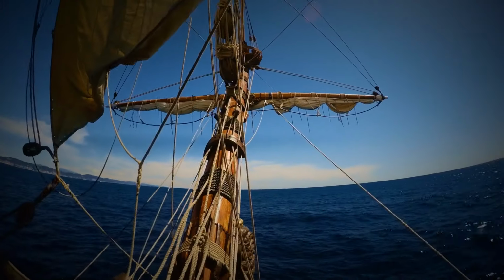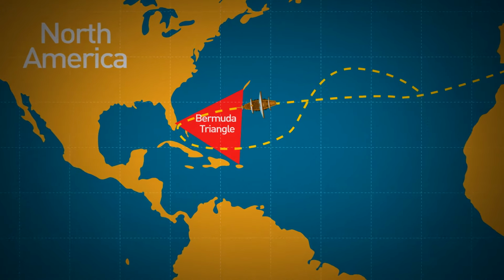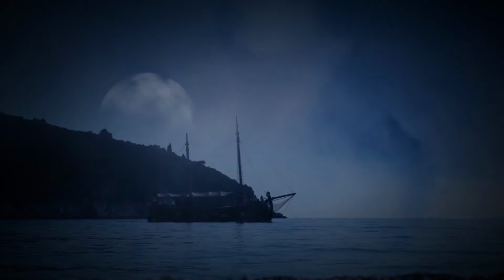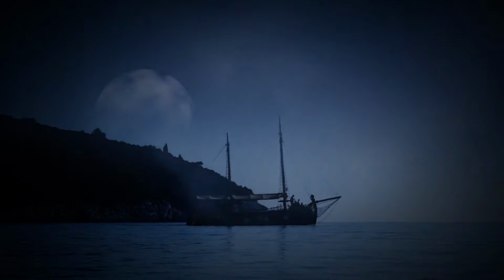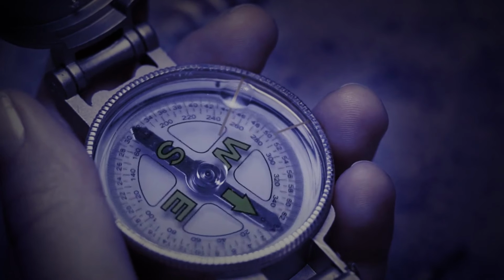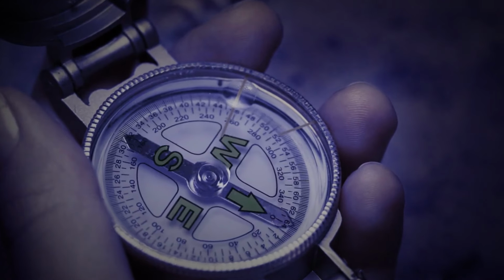On his very first voyage to the New World in 1492, Christopher Columbus sailed through the Bermuda Triangle. Columbus reported that one night when he was on the deck of the ship, he noticed a giant light appear in the distance, unlike anything he had ever seen before. Columbus looked at his compass for direction, and it gave off erratic readings.